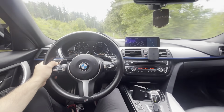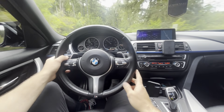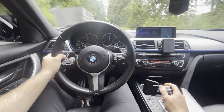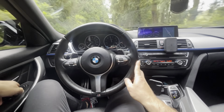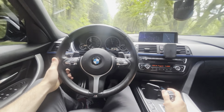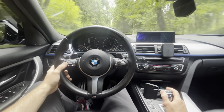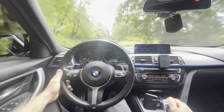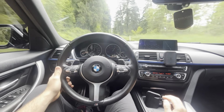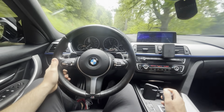Let's see if we can get some exhaust sound. I've actually not done a wide open throttle pull yet with the stage 2. So let's test that anti-lag, shall we? Oh yeah. Lovely. Oh, I love the brap on the overrun on an upshift.